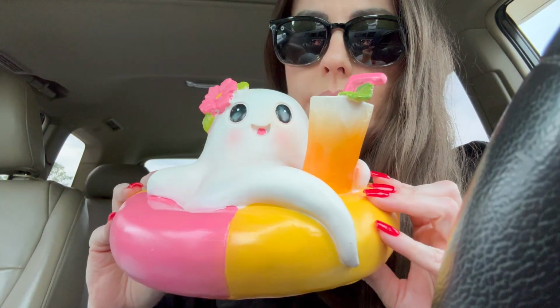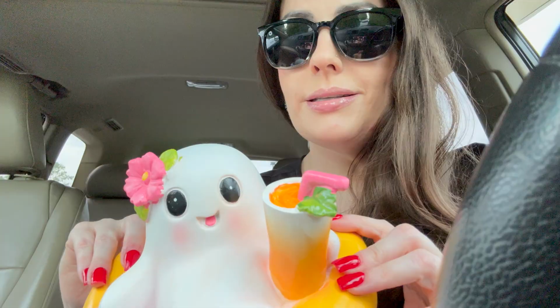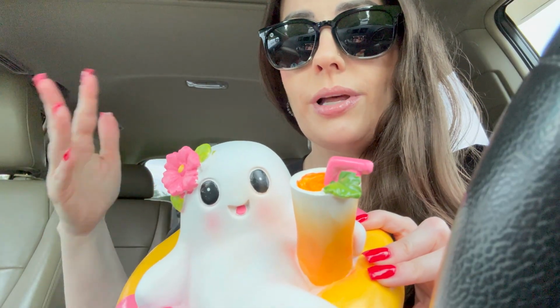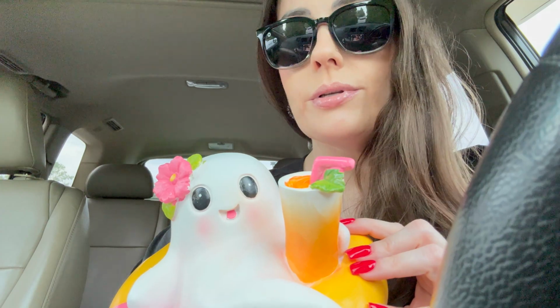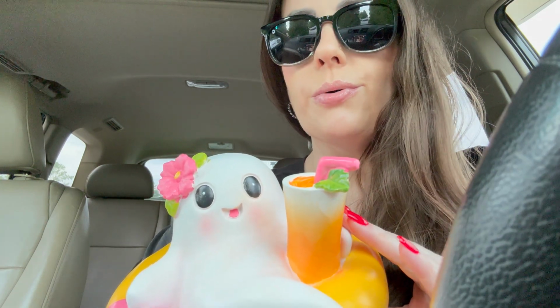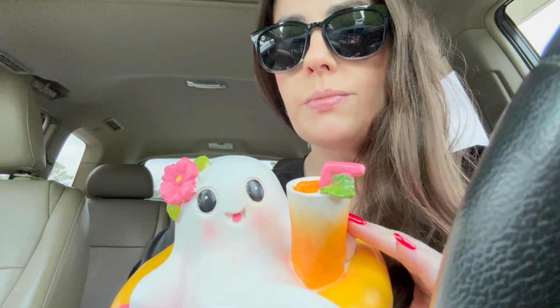I did buy one thing at Marshall's, and it was the little ghosty in her little pool float. I'm really feeling the summerween stuff, because then it gives me an excuse to still change out my decor seasonally. Since I do spooky year round, that way I can kind of have my summer spooky, and then, you know, when that's over, I can move on to my fall Halloween spooky.